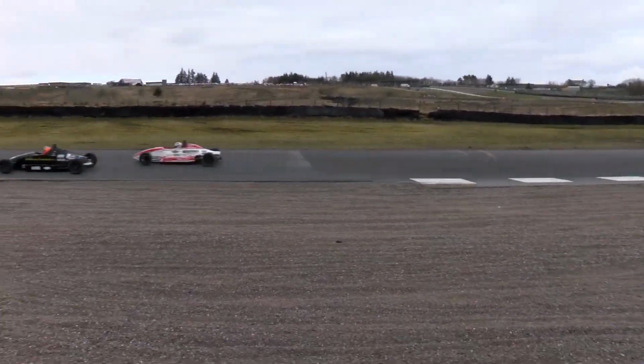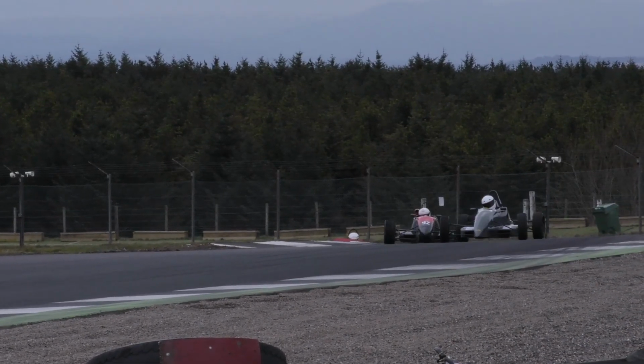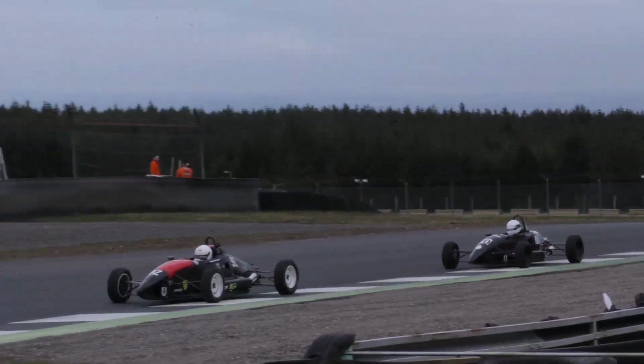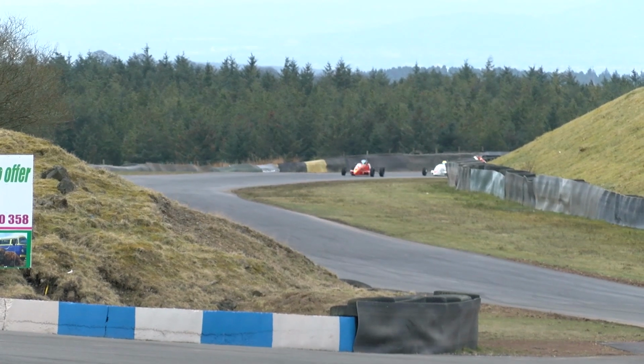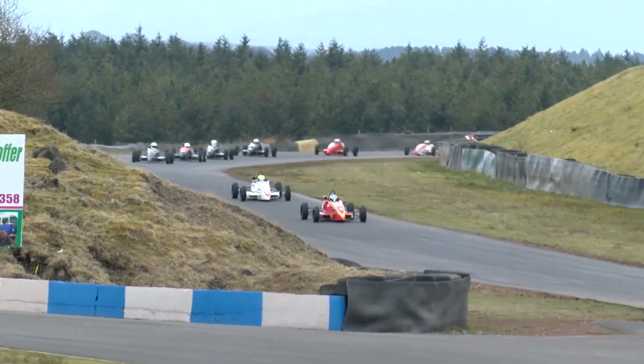There's Jordan Gronkowski. Look at him at the back of the pack, already making up manoeuvres. And again, another big hit off the sausage curb from Ross Martin. That's two in one lap, not something we see the young man doing very often. Just waiting to get himself dialed into this one, I would imagine, as they come round towards the hairpin.